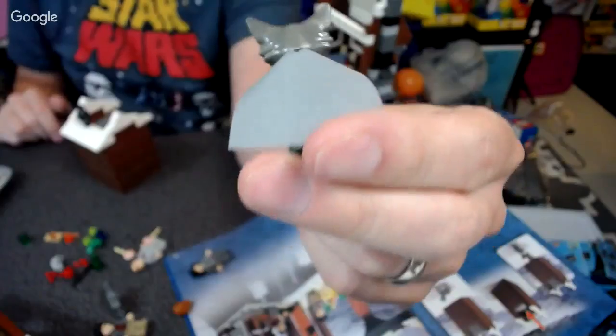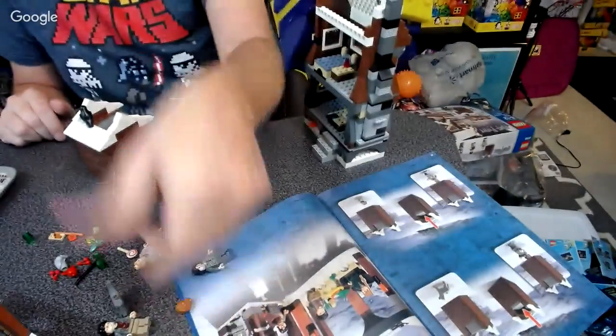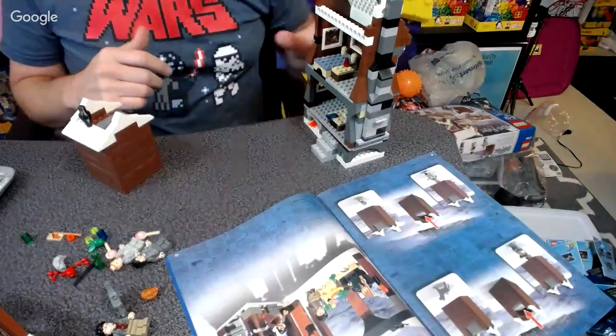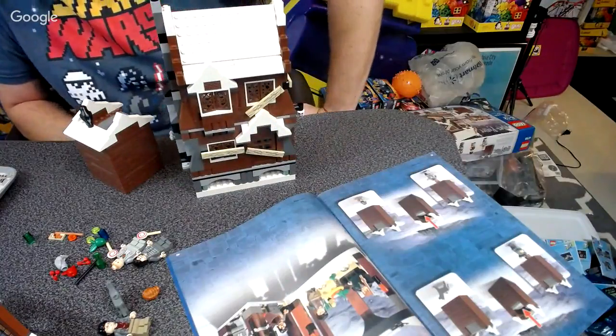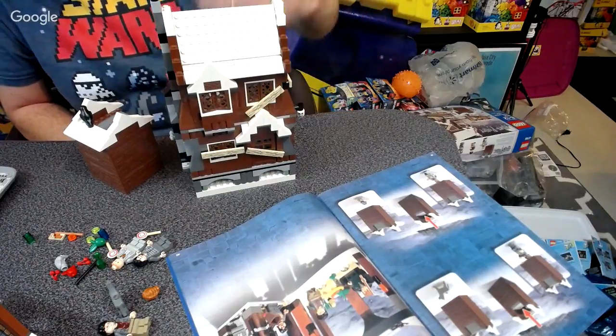Great cape, still in awesome shape. No fraying on the cape on that one, so that's really cool. All in all, guys, I love this set. I give this set again two thumbs up. This is just an amazing, cool set. I can see why it's so sought after and so expensive right now. But yeah, it's just an awesome set.